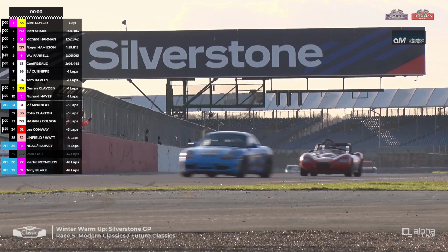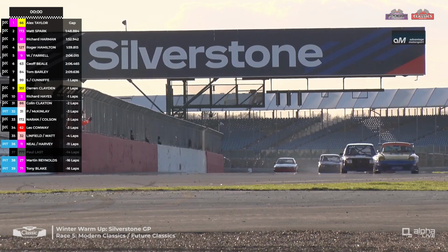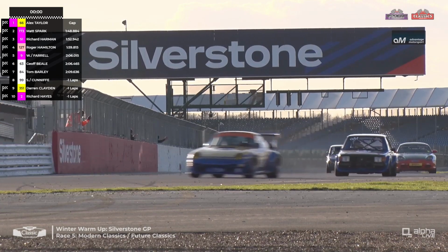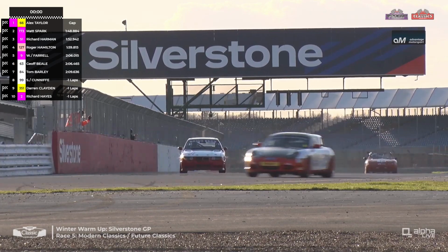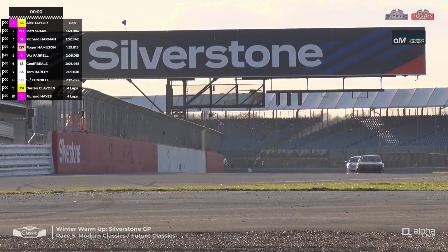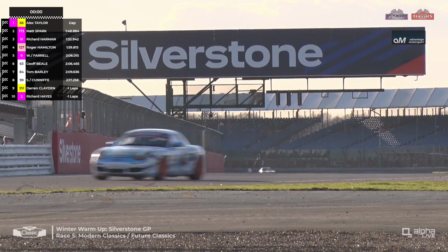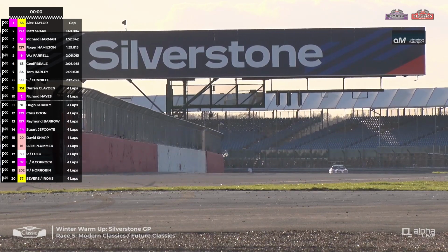I really didn't think he was going to get there, but as ever, as the saying goes, until the checkered flag falls, it's not a saying, I've just made it up, until you get to the checkered flag, nothing is decided. So yeah, brilliant stuff from Aidan Farrell. So he just pips Jeff Beale, who finishes 6th and will still finish as the second of the cars in the future classics, for which again I think there's the driver of the day that needs to be decided in future classics, Matt.